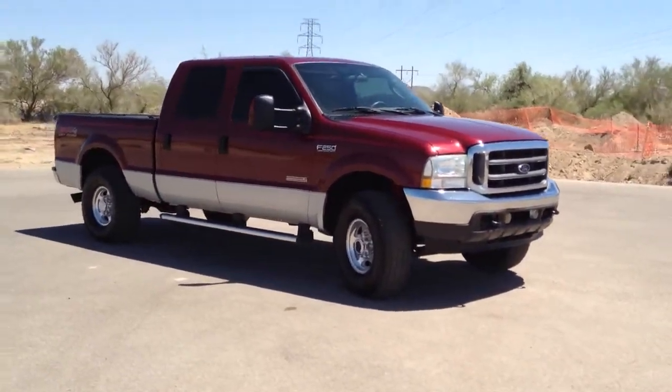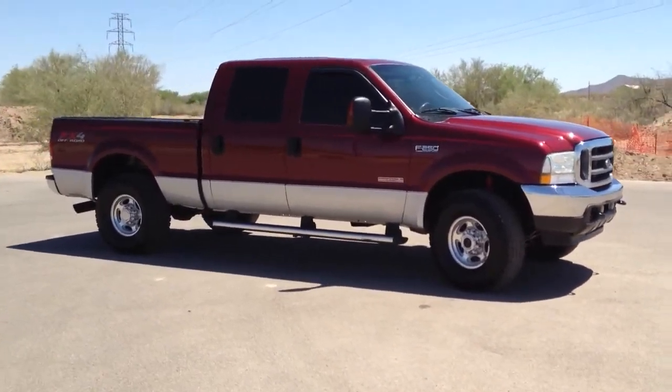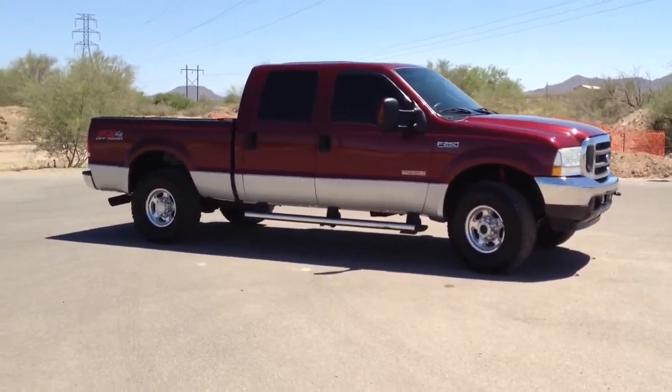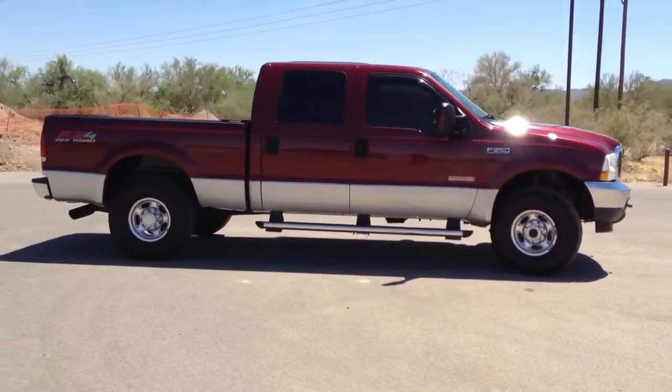I'm going to go around the truck here. We'll go around the exterior, we'll do the interior, and then take it on a test drive. My job is to show you what's wrong with the truck, not what's right with it. Figure you can figure out what's right with it, but you probably can't figure out what's wrong with it from this kind of distance. So I would like you to feel confident in the truck enough to where you would know it better than if you were standing in front of it.